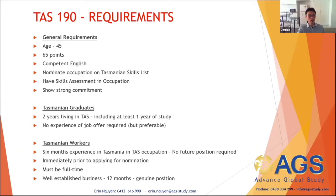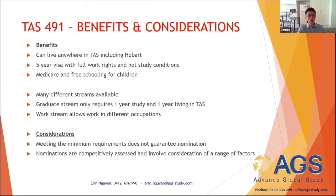Okay, so moving on to the 491 visa. This is a temporary visa, which is granted for 5 years with full work rights, no study conditions. You get Medicare and free schooling for children. After you show a salary of $54,000 per year for 3 years, then you can apply for PR. So you could possibly get it in 3 years, but if you miss 1 year, you've got another 2 years to meet that requirement.